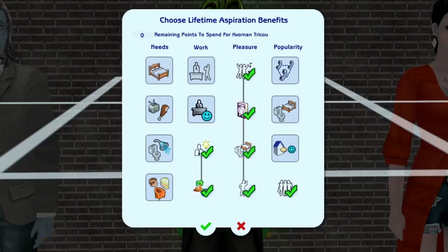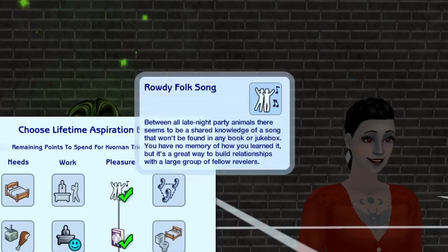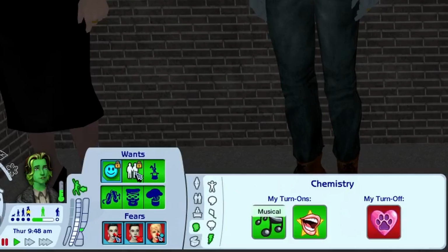I gave Kvornan the entire pleasure tree because, similar to Jennicor, I'm just excited to have our first pleasure Sims in the neighborhood. I also thought that the top perk, Rowdy Folk Song, was kinda cute to give someone who wants to be a cult leader, like maybe it's a way that he gets people to like or bond with him. He is also a secondary popularity sim, and because he has a career-oriented lifetime want, I gave him the first 2 perks in the work tree. Kvornan's turn-ons are musical and charismatic. His turn-off is animal lover.